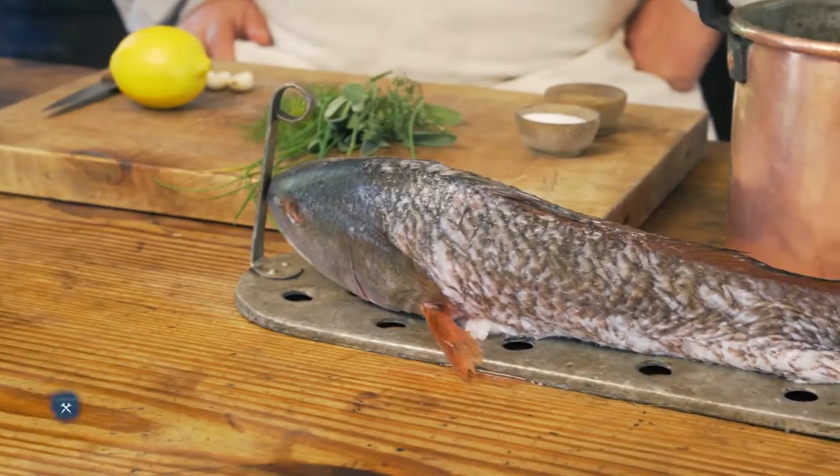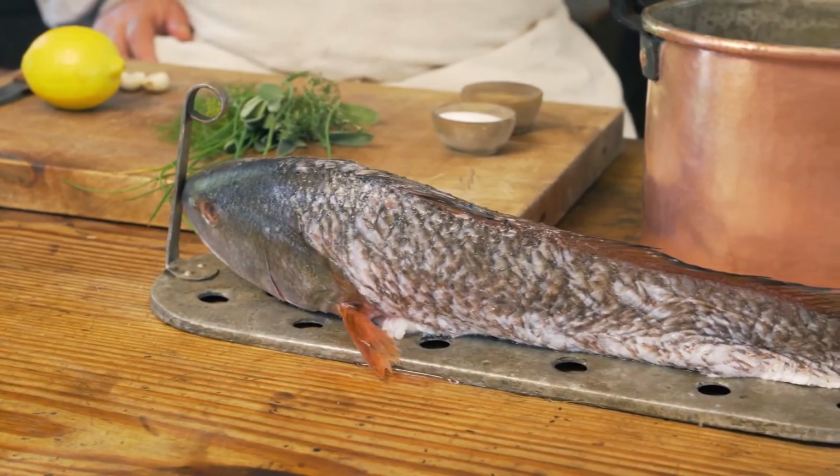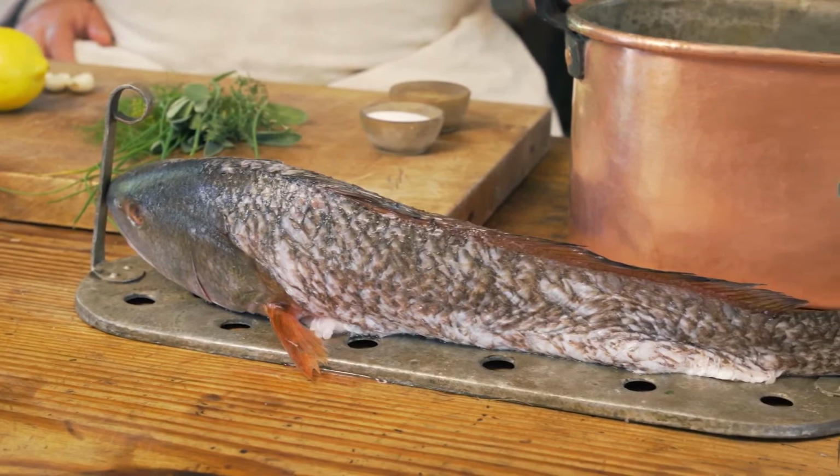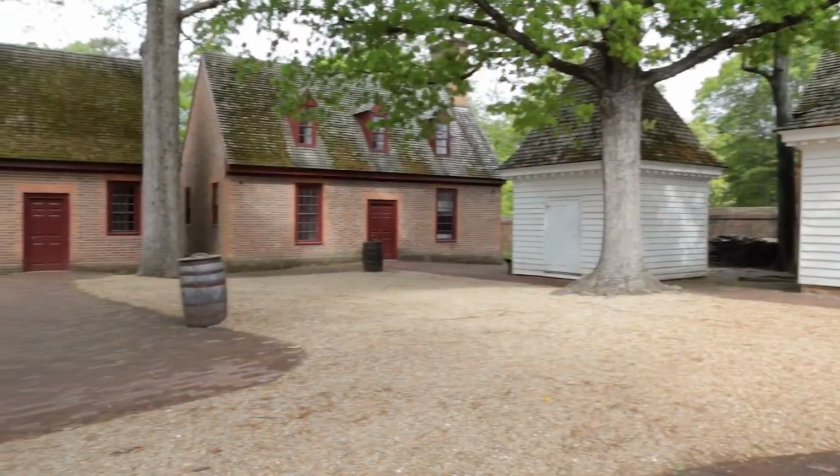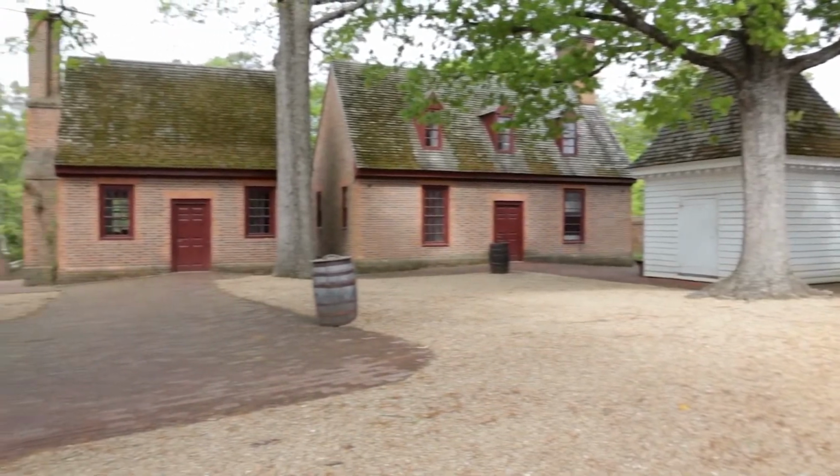Welcome to the Governor's Palace Kitchen. I'm Frank Clark, the master of historic Foodways, and today we're going to be preparing a fish for the governor's table. We have a lovely puppy drum here, which is going to be a fish that'll come up into the bay at certain times of the year, and we're going to poach him using the governor's lovely fish kettle. But the first step in this process will be to scale and gut our fish. For that, we're going to go next door to the scullery for the scullions to do that.